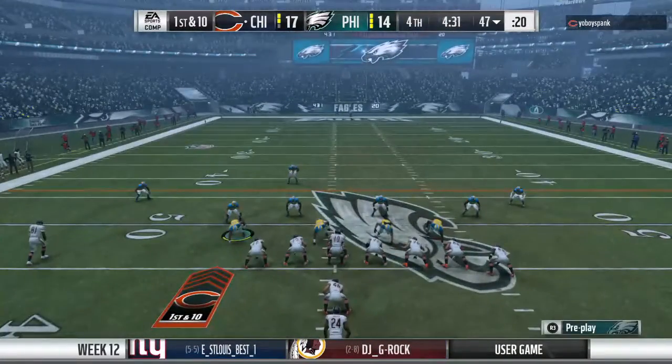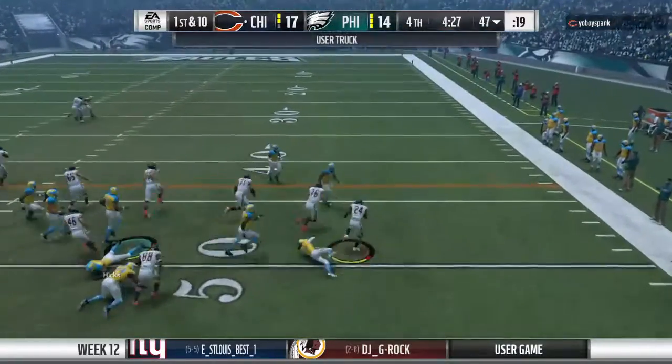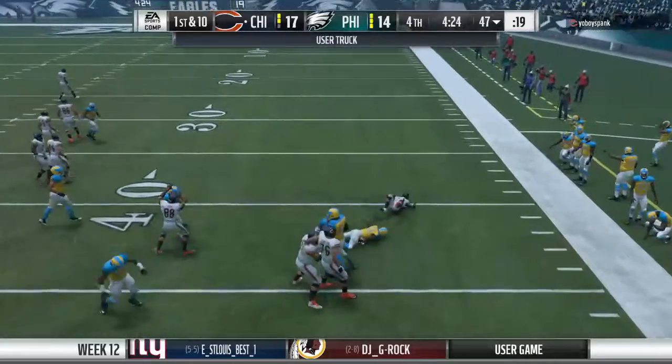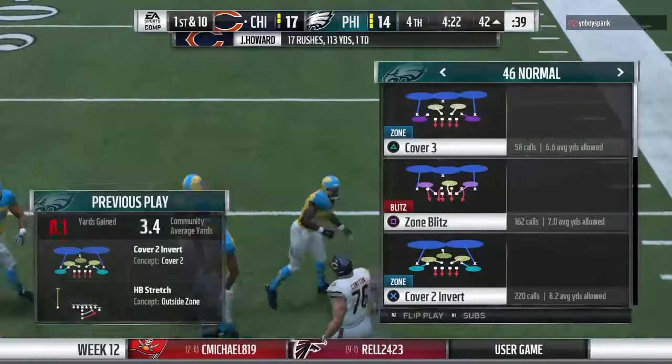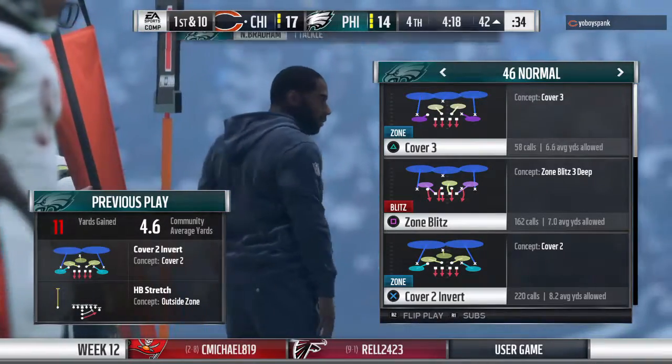Some good games going on in the early window. This might be the best of the bunch. Running right through it. And taking it across midfield and inside the 45. 11 more yards that go around, a first down as well.